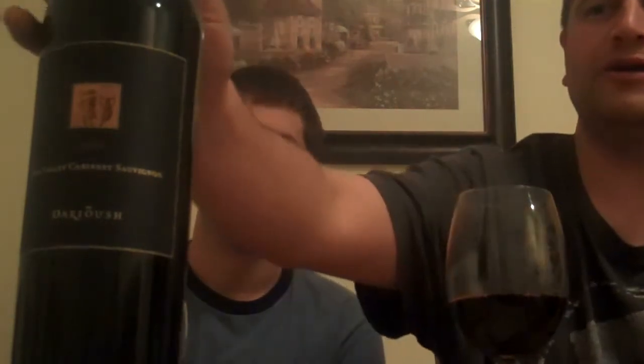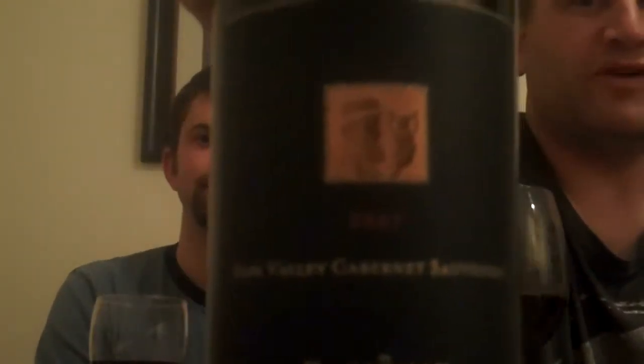We are checking out the final wine. This is the Darioush Cabernet Sauvignon out of Napa Valley, 2007 vintage. This wine rolls in at about $80 US. It's kind of pricey, but there are certainly plenty of wines at this price point, plenty of wines well above this price point.